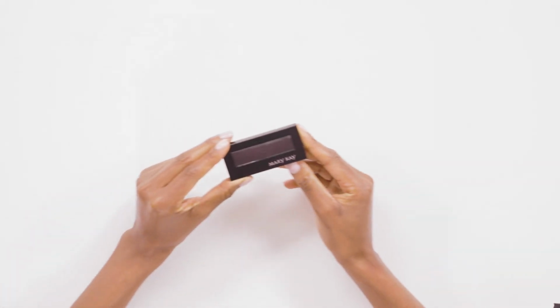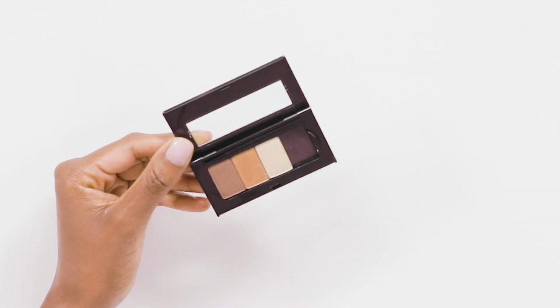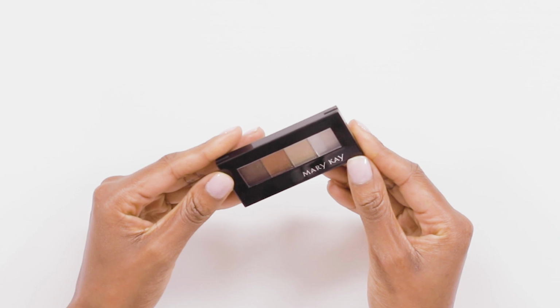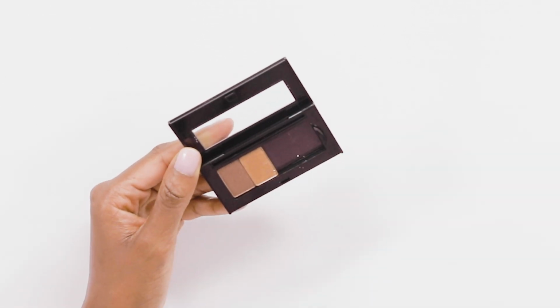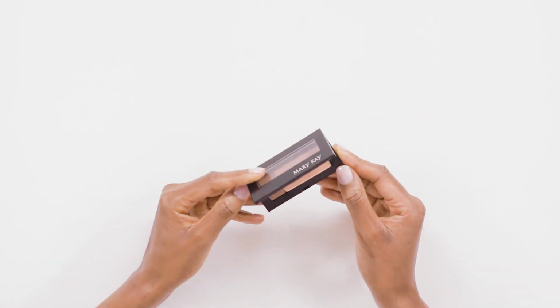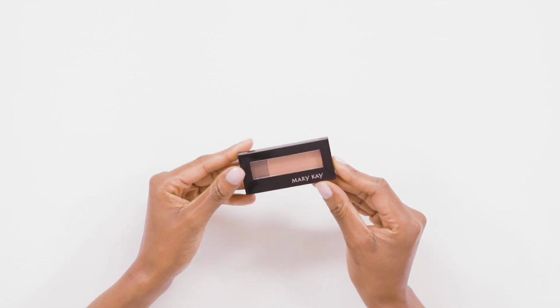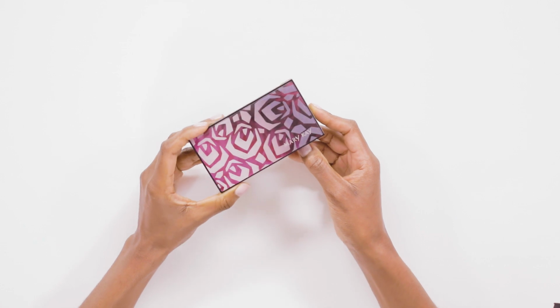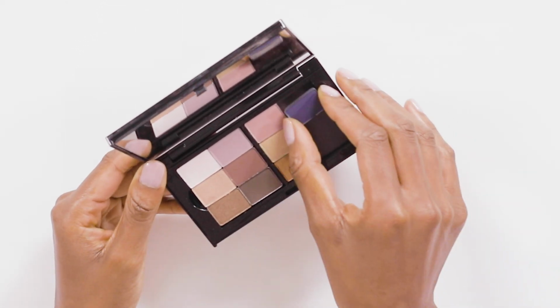First up is the Mary Kay Petite palette. This tiny wonder can hold up to 4 Mary Kay Chroma Fusion eyeshadow shades, or one larger pan like a Mary Kay Chroma Fusion blush or highlighter with one eyeshadow. It's the perfect size for on-the-go travel, and the transparent lid lets you quickly see what shades you have stored inside.